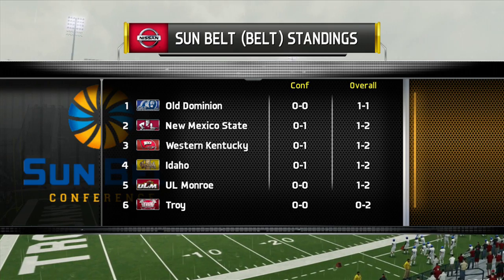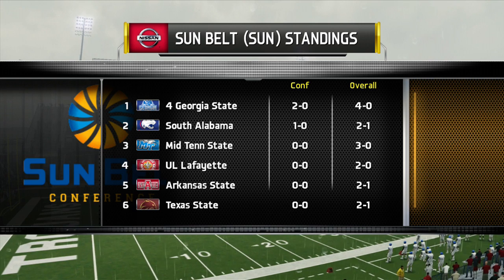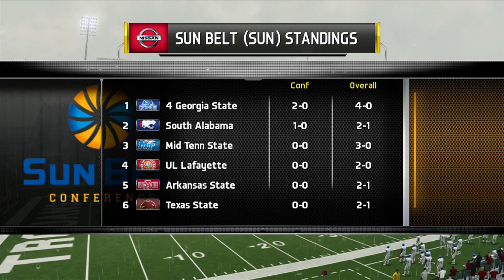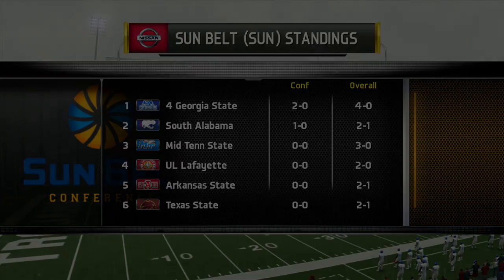Georgia State versus Troy. As your last one, so they're going to have to prove it on the field again today. That's going to do it for us here on the pregame show. NCAA Football 14 action coming at you.